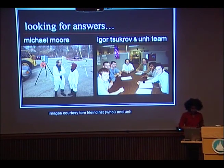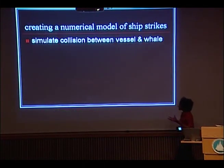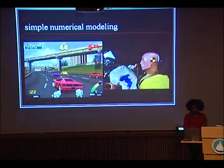And we have made a lot of progress on this project. So putting our heads together, we figured out that the best way to study this really was to create what's called a numerical model of vessel whale collisions. And that's sort of a simulation of a collision between a vessel and a whale.